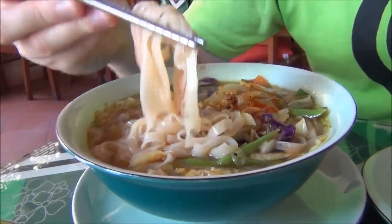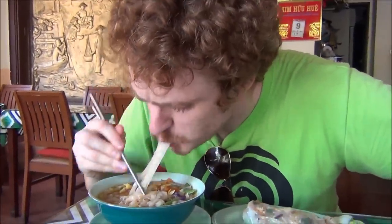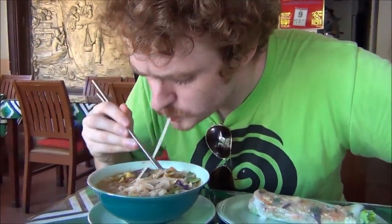This is one of my favorite dishes at this restaurant. It's just such a nice, fat spring roll. Okay. How is that pho? Delicious. And prior to learning how to make this, I didn't realize how many different ingredients went into this dish. And you can really taste the flavors. Mm.